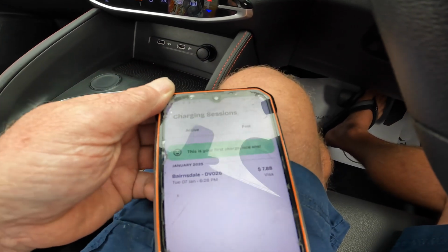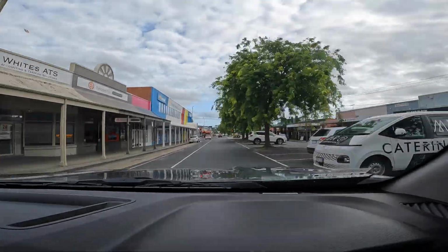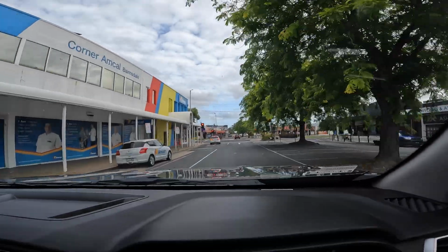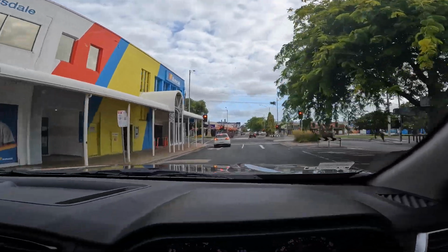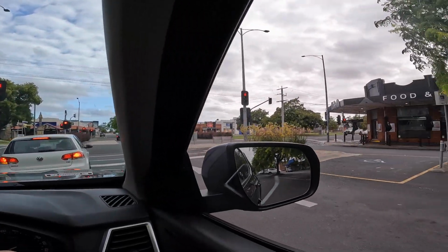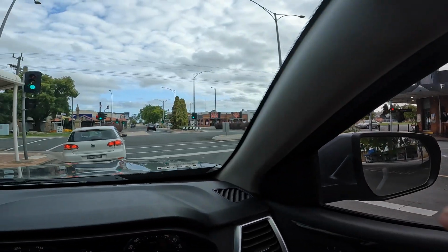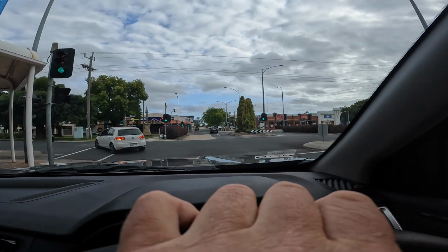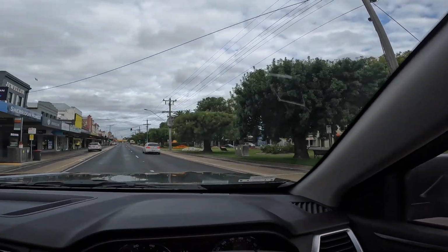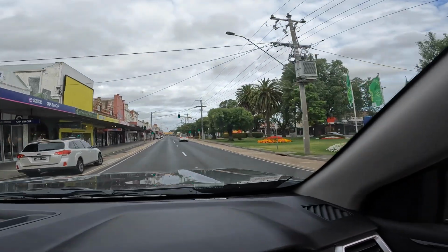So let's hit it. This is, I think it's Barnsdale. Yeah, Barnsdale. So little hick towns out here. It's a lot different to New South Wales. They've got little towns everywhere, and you can tell it was like gold rush and all this other type of stuff. So they're all like Federation houses in the middle of nowhere. Wide streets like this. Continue on A1 for 2 kilometres.